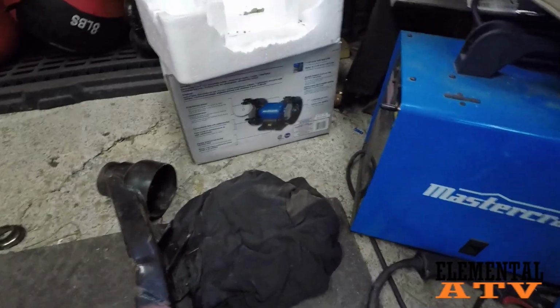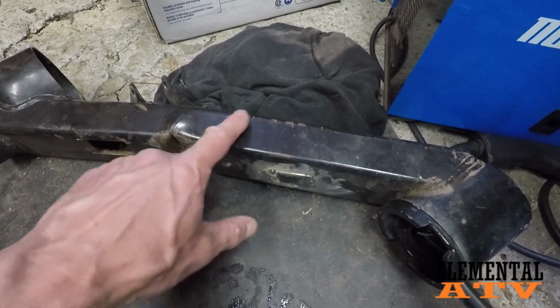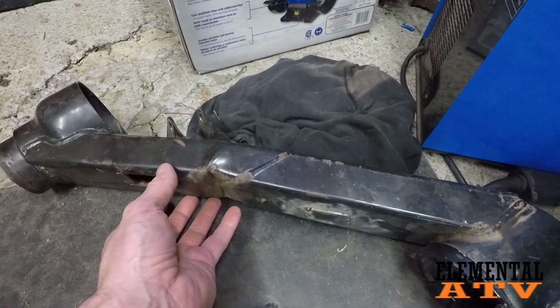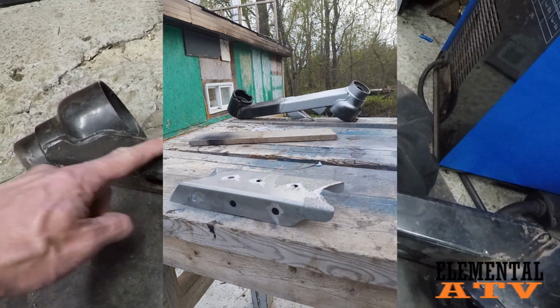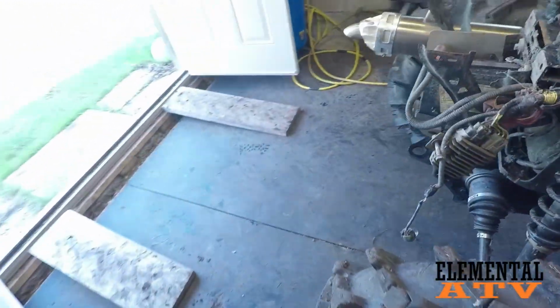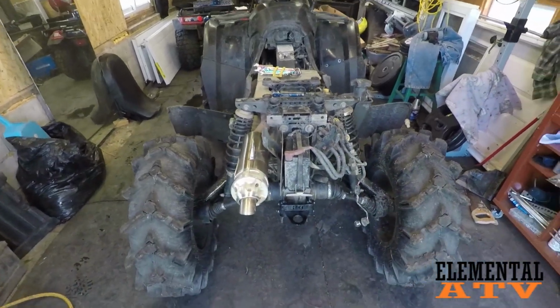So what I did was, we'll go back to this one, I'll show you. Because the support ends here, you can see the factory weld here and here. I actually made another cap to go over top, and I'll see if I can post a couple pictures along with this video as well. Basically I just welded another cap over top, welded it along here, all the way along the seam, 4 spot welds here on either side and 4 spot welds along here. And that's pretty much it. I never had it before, but it's definitely going to be a lot stronger than it was. So hopefully that won't happen again. I got all of that back together.